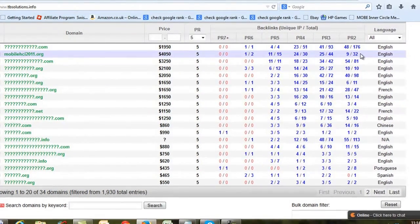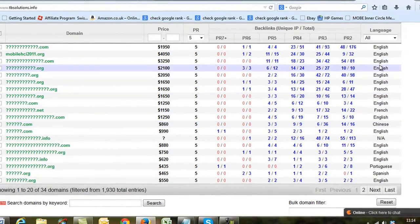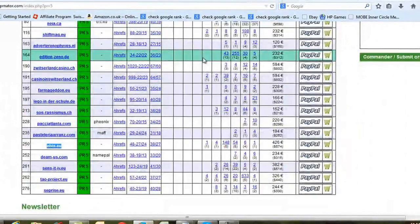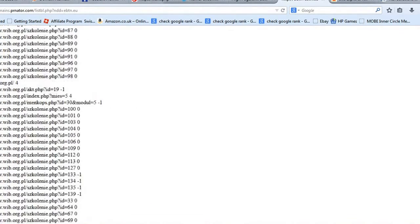They know how to look for authoritative domains, and they check all the backlinks to tell you whether the sites are in English. Another thing, just going back to this one, if you click on the domain on Pioneer, it gives you a list of all the links as well, so you can actually have a look and make sure links are still live on all the pages, which is really cool.